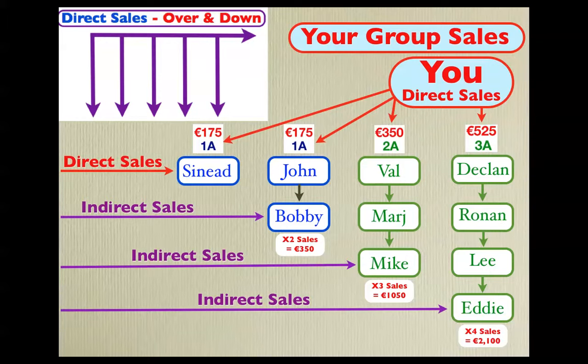So here you have you in the red with direct sales going down. So to the left in the red, direct sales, you sold your first unit to Sinead, and she comes in your 1A line. Your second unit you sell to John, and he also comes in your 1A line. But now let's say John refers it on to Bobby. Those two sales will have generated €350 for you.